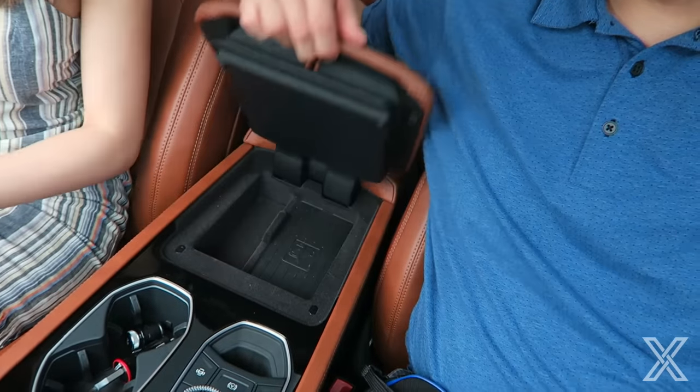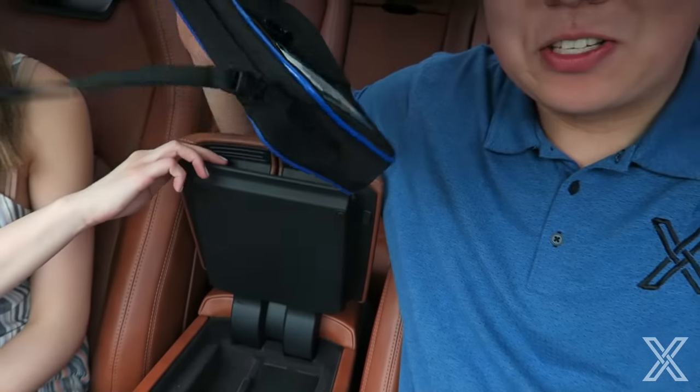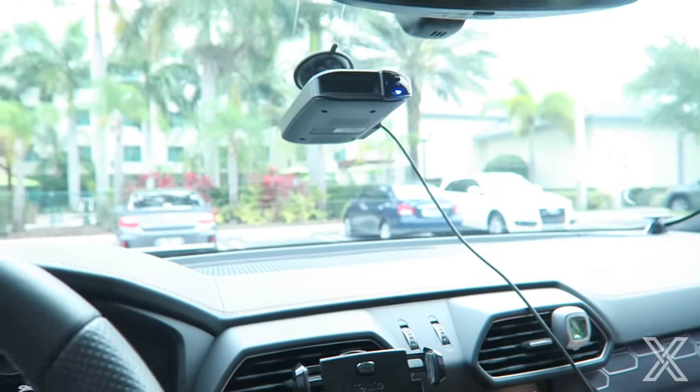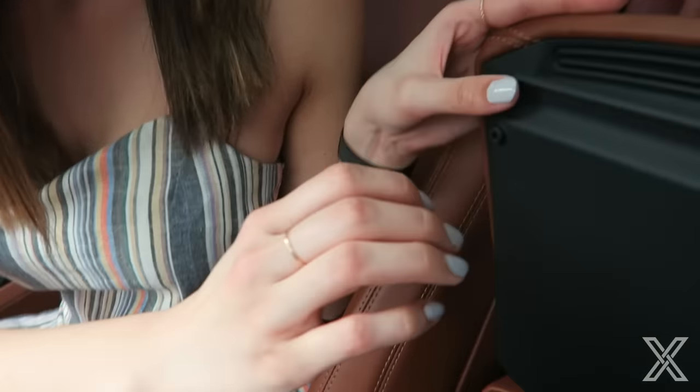Okay, the whole point of a Lamborghini SUV is for it to be more practical, right? But apparently they missed a memo here in the center console. It's tiny. Look, this is the Escort thing for my radar detector. It doesn't fit. Whoa! It's getting angry. We're not going anywhere. A cop just drove by a minute ago. Oh, really? So that won't fit in there. We'll just put it in the back seat for now.